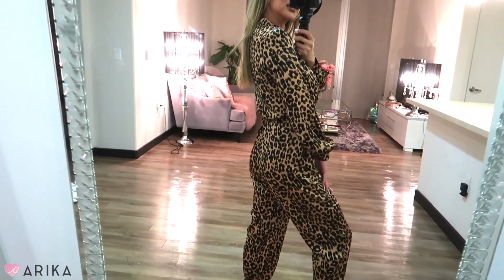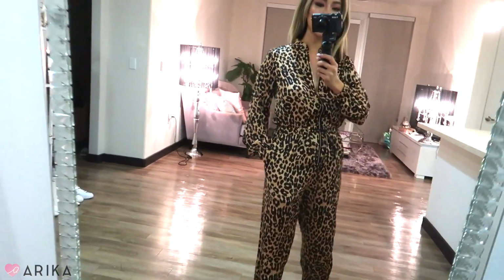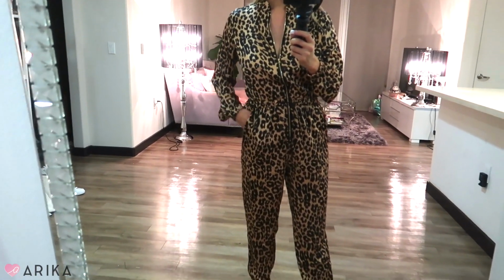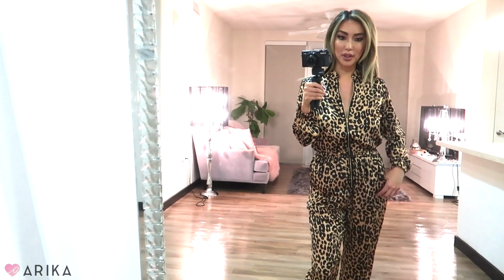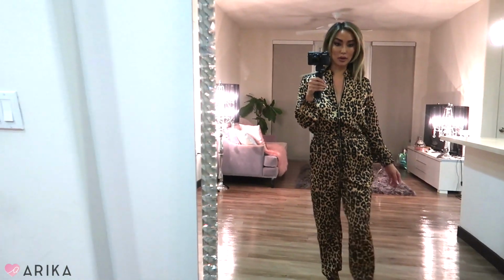Let me show you guys the side. Love this. And there are pockets, so you can put something in your pockets. I really like this. I love the Hot Miami Styles rompers. I wear them a lot. I have quite a few of them. I have a black one that I wear all the time, literally every day. And this is going to be another one that I'm going to be wearing all the time.